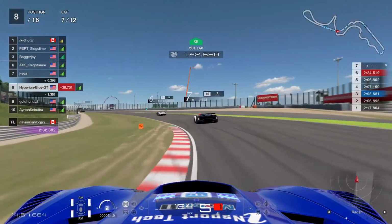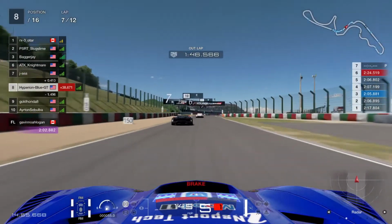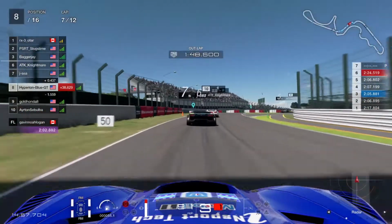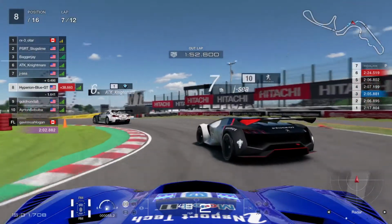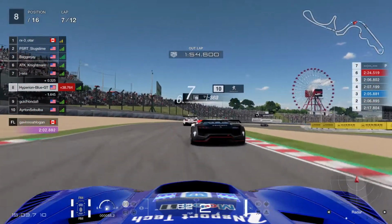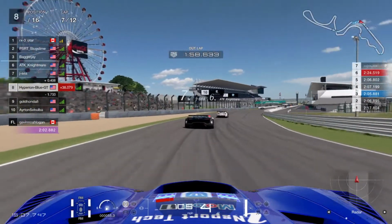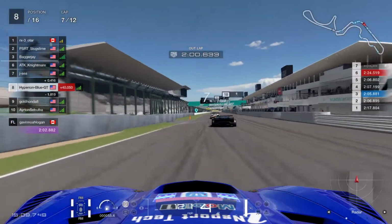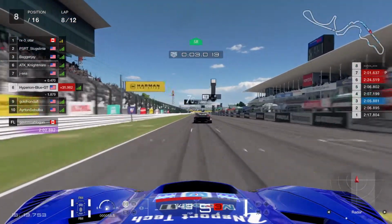He can still win this race, folks, because this will be his 1st win in the 3rd season. Might be given the moment. Now taking on that chicane, might be going right at it. So it looks like he's getting closer to ATK Nightmare. This might conclude with pushing onto the 8th lap.